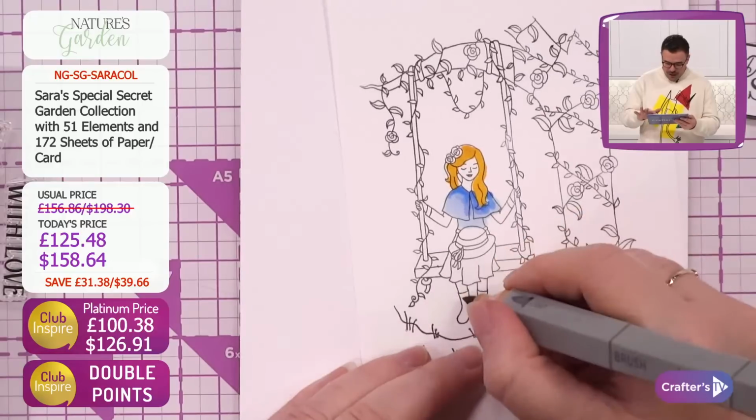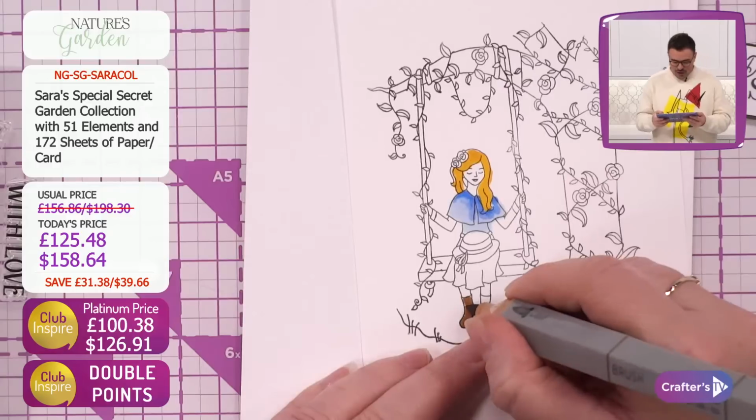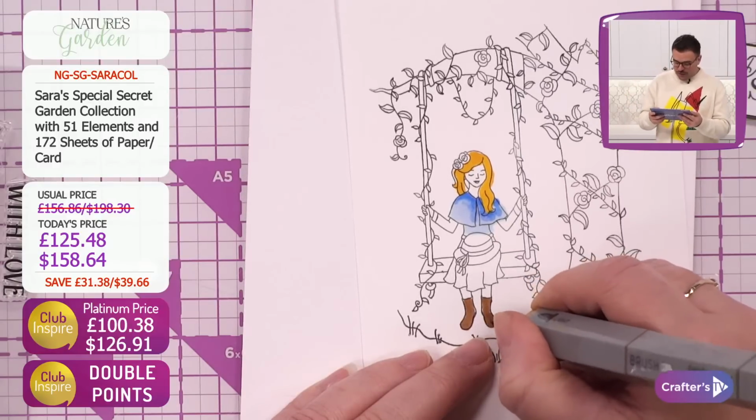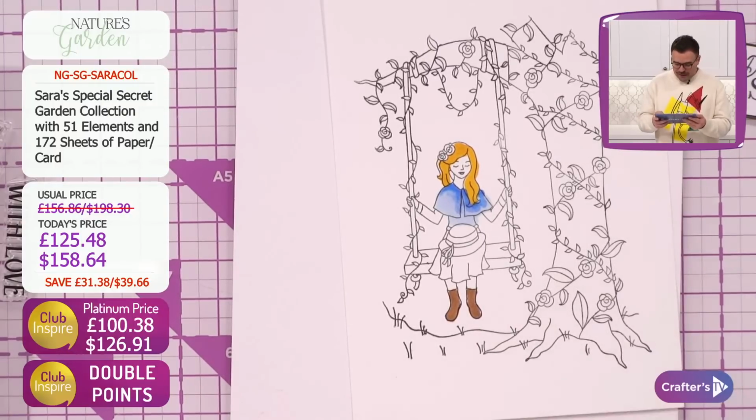Yeah, so much so. Elizabeth Fallick saying, it's my favourite with a little girl at the gate. The Secret Garden was one of my favourite stories when I was a youngster. Yeah. Kathy C says, hi all my crafty friends. Been away for a few days. I missed a lot of shows. Hoping to catch up today. I'm glad you're back, Kathy.